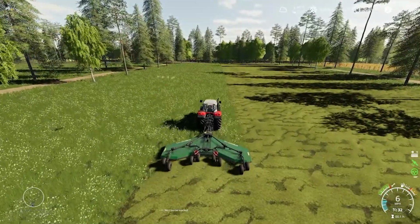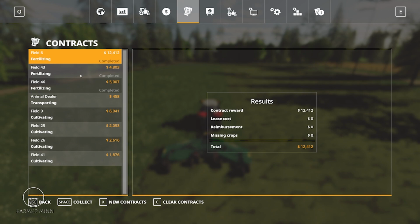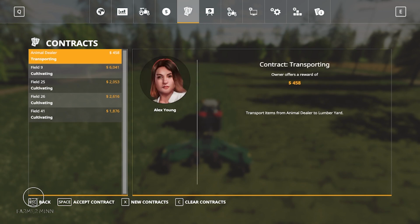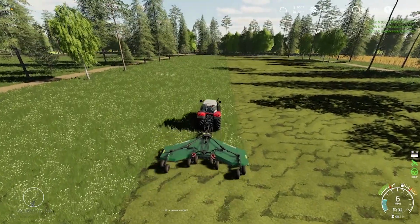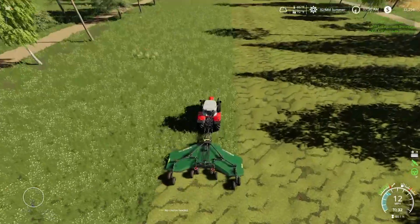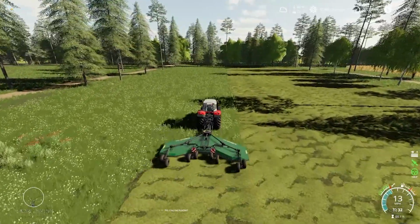Speaking of contracts, I'm just going to take a quick gander. I think I have done so. Yes, I did field 6, 43, and 46. So we can collect those three. And so that gets me all caught up on the fertilizing and the herbicidal spraying. So I'm pretty good there. So after I get this mowed, I'm going to go down to the dealership because that brings me back from $33,000. I did have about $65,000 there before I bought the tractor and the sprayer.